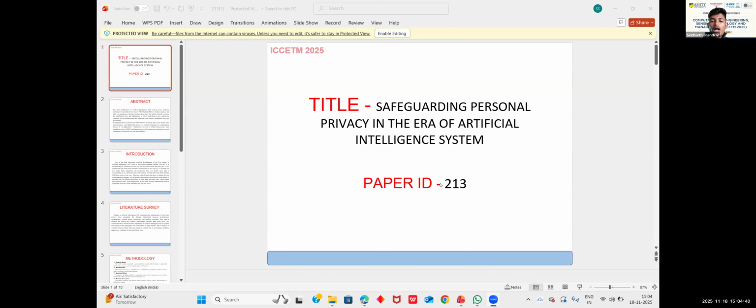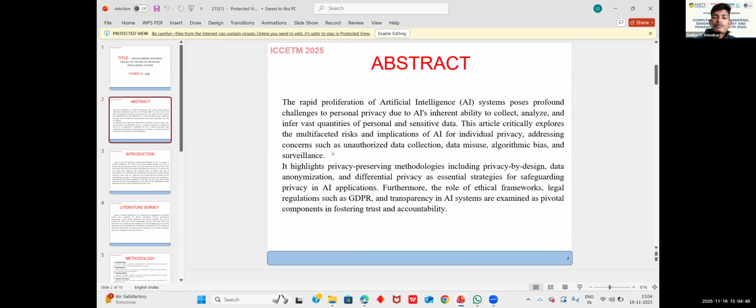Safeguarding personal privacy in the era of artificial intelligence systems. Abstract: The rapid proliferation of artificial intelligence systems poses profound challenges to personal privacy due to AI's inherent ability to collect, analyze, and infer vast quantities of personal and sensitive data. This article critically explores the multifaceted risks and implications of AI for individual privacy, addressing concerns such as unauthorized data collection, data misuse, algorithm bias, and surveillance. It highlights privacy-preserving methodologies including privacy by design, data anonymization, and differential privacy as essential strategies for safeguarding privacy in AI applications.